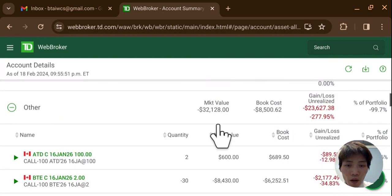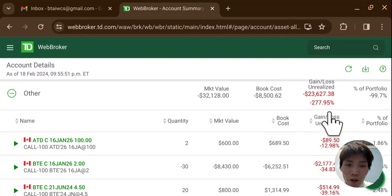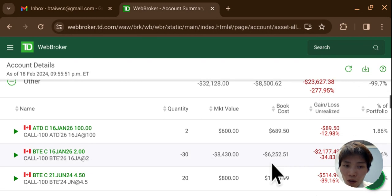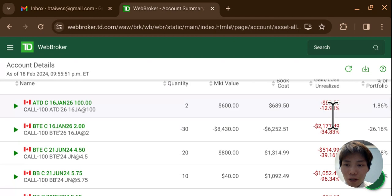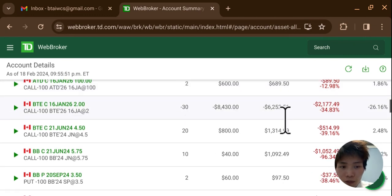So here's where it's a little bit weird, because the calculation is wrong, because if I add everything up here, it should be wrong. So anyways, ATD, this is a long option. I calculated what the target price of ATD should be, and in the long run this should have a profit margin of around 200% over 2 years. Then BT, these are covered calls. There's nothing to worry about there.